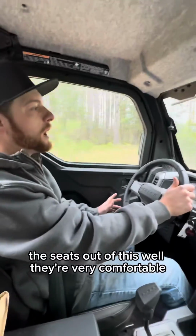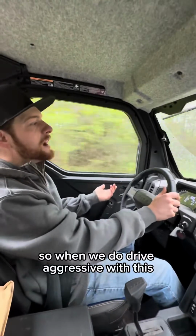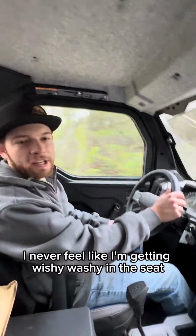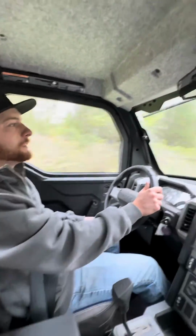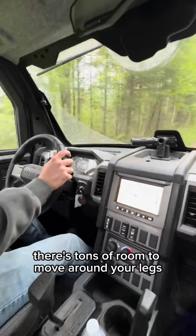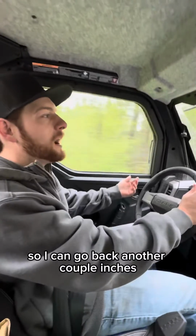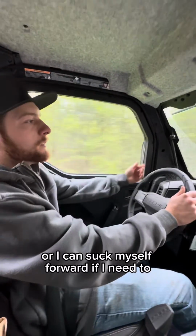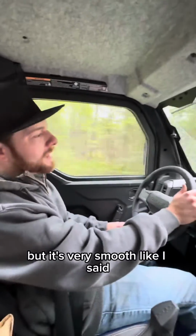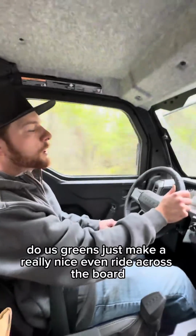The seats on it as well, they're very comfortable. They have bolstered sides to them, so when we do drive aggressive with this, I never feel like I'm getting wishy-washy in the seat. I'm pretty planted inside of it. Tons of leg room, so if you're a tall person or a tall driver, there's tons of room to move around your legs. My seat position is about the halfway mark right now, so I can go back another couple inches, or I can suck myself forward if I need to. But it's very smooth. Like I said, the Fox QS3s just make a really nice, even ride across the board.